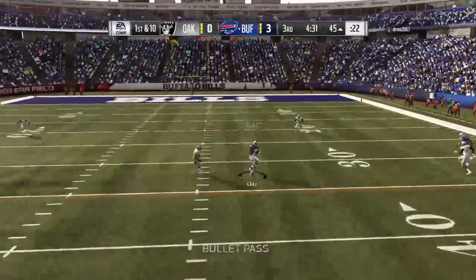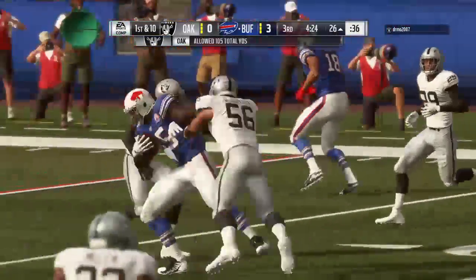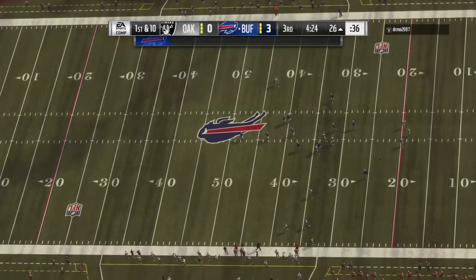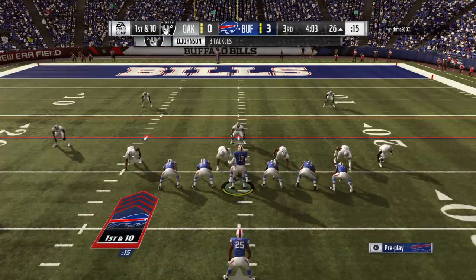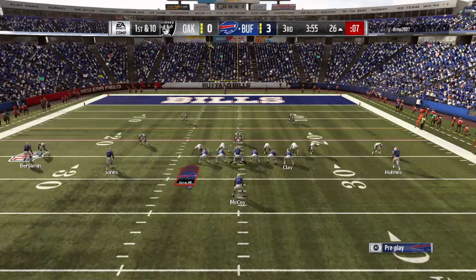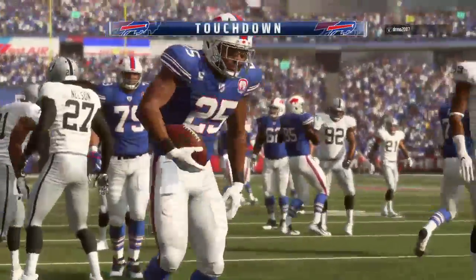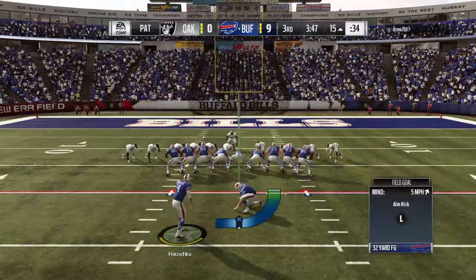So after the INT, it's Allen. Oh, he's got a man wide open, complete. And he'll go down, but not before getting this inside the 30. A good pickup there of 20 yards. The give to McCoy, and he'll take it into the end zone for a Buffalo touchdown. LeSean McCoy, 26 yards. And the Bills turn that interception into a touchdown.